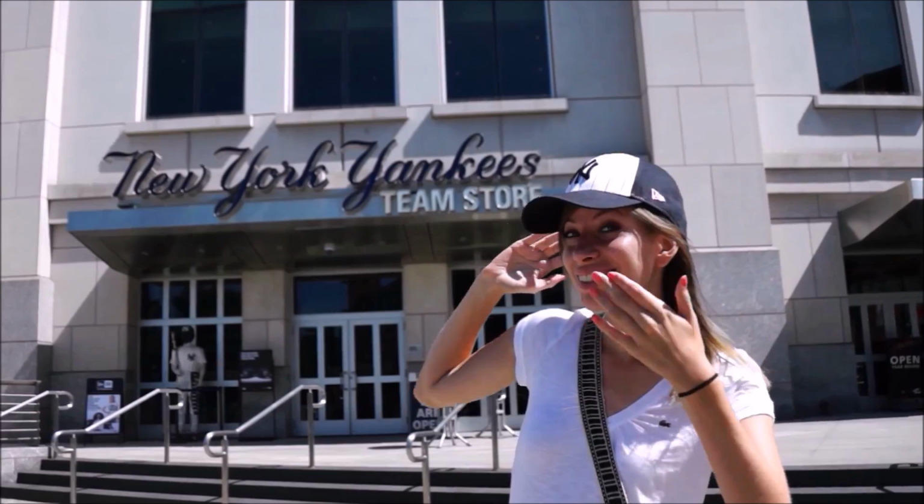One thing you absolutely have to do when you come to New York is watch a New York Yankees baseball game. Right now we're at Yankee Stadium, and this is the most historic baseball franchise. They've won more World Series than any other team.